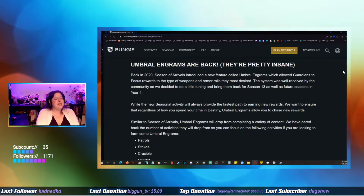Back in 2020, Season of Arrivals introduced a new feature called Umbral Engrams, which allowed Guardians to focus rewards to the type of weapons and armor rolls they most desired. The system was well received by the community, so we decided to do a little tuning and bring them back for Season 13, as well as future seasons in Year 4. While the new seasonal activity will always provide the fastest path to earning new rewards, we want to ensure that regardless of how you spend your time in Destiny, Umbral Engrams allow you to chase new rewards.